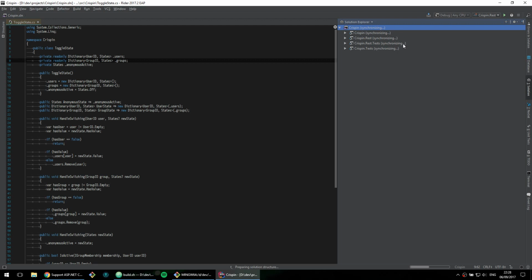Right, once this is synchronized. 1, 2, 3, 4, 5, 6. 6 .NET.exe processes running. That seems excessive. I could understand 4, 1 per project. 6 seems a bit too many. What are you doing?